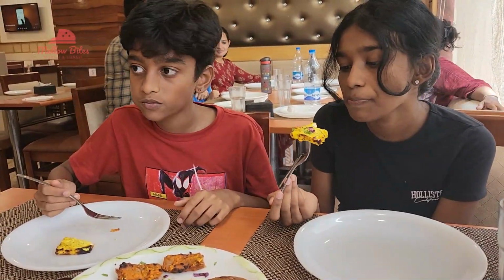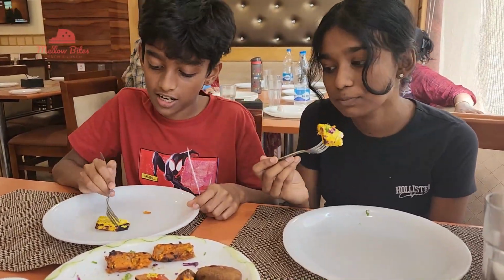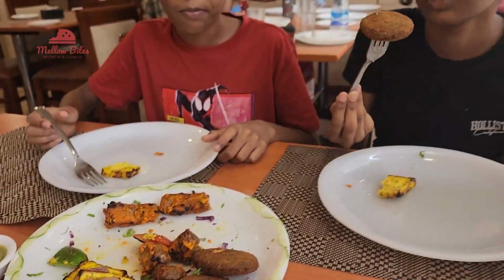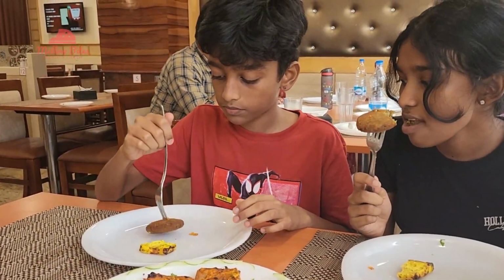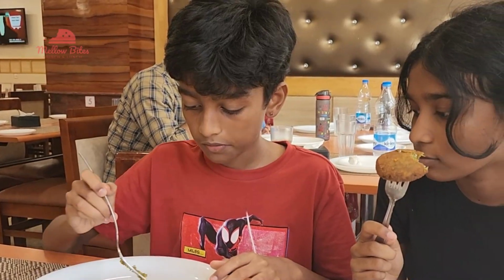Then we decided to try the cutlet. So I took a bite out of the cutlet and it was pretty good. Then it was also time for Bhargav's review and he was patiently cutting into the cutlet. It was a cutlet made out of some sort of lentil mash. I didn't really know what it is.